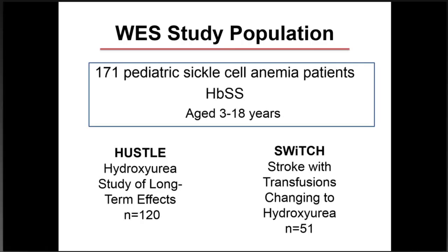And so our study population was 171 pediatric sickle cell patients, all with hemoglobin SS. There are different genotypes. These are the homozygous for the mutation I was describing earlier. Age 3 to 18 years of age. They were taken from 2 clinical trials, HUSTLE or hydroxyurea study of long-term effects, and SWITCH, stroke with transfusions changing to hydroxyurea. Russell Ware was the PI for both studies.